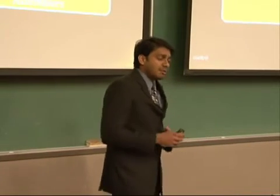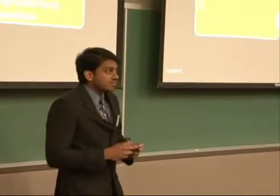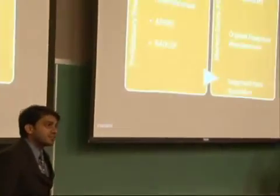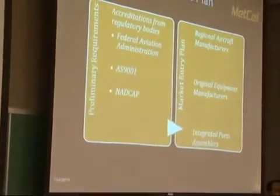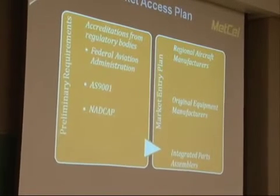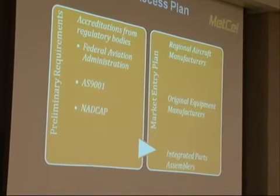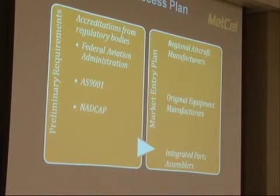The market entry plan for us is divided into 3 steps. In the first phase, we'd like to target the regional aircraft manufacturers. In the second phase, we'd like to go to the original equipment manufacturers. The original equipment manufacturers are those who make aircraft parts and sell them to the integrated part assemblers. The assemblers put the propulsion unit and the structural unit together to build the aircraft.